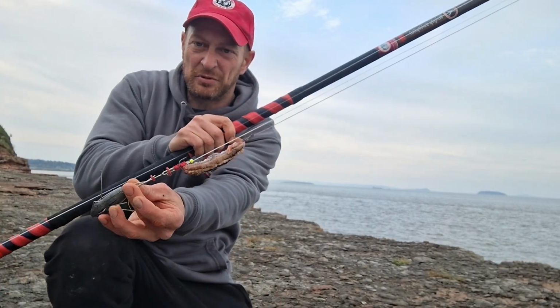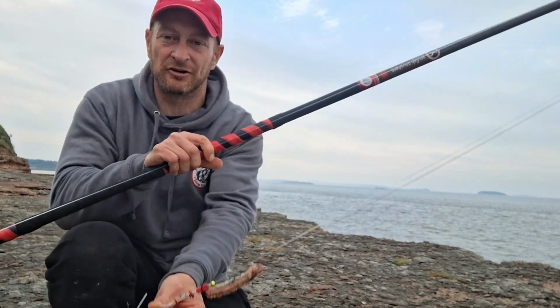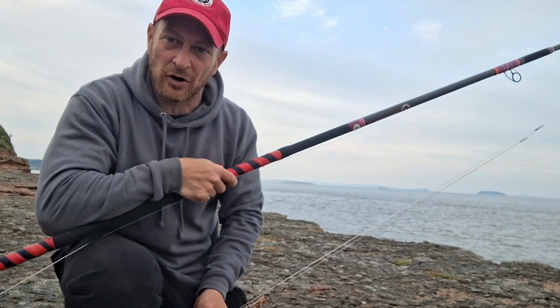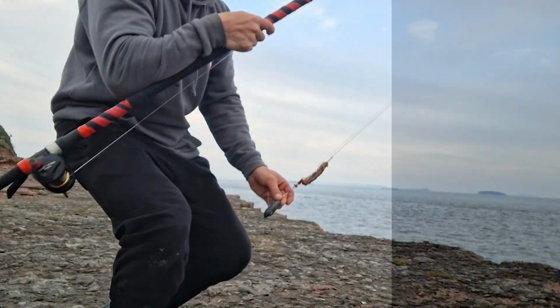Second rod, I got a fish bait, rotten bottom on the other one too, just in case. Rather be safe than sorry. I'm going to put a fish bait. I'm not going to put this one as far. I want to be in that ground. I want to see what is living in front of me, if there is something there.